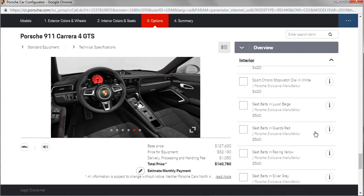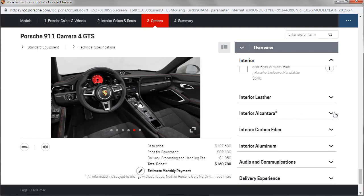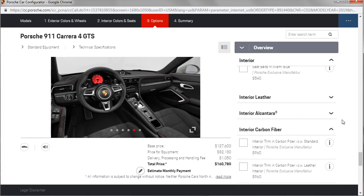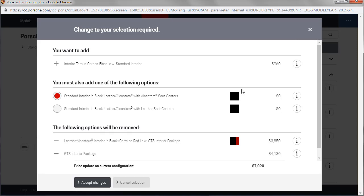Seat belts and I'm not worried about that. Whatever the color of the seat belts are, is fine. Leather interior, nope, we don't have to worry about that. Let's go over to carbon fiber though. The interior trim and carbon fiber with standard interior. Now, I don't think that's gonna fly. I didn't think that was gonna fly. Yeah, they're gonna have to remove that. I don't think we're gonna be able to get the carbon.